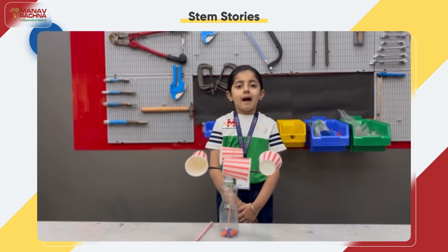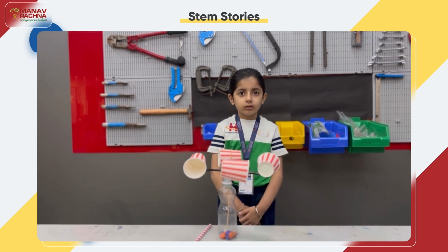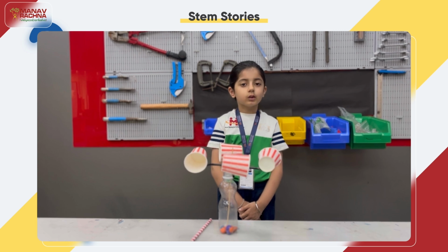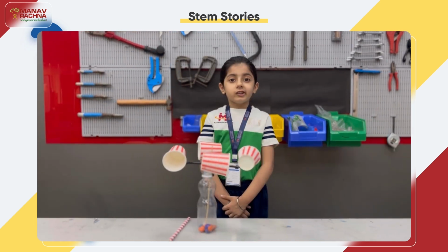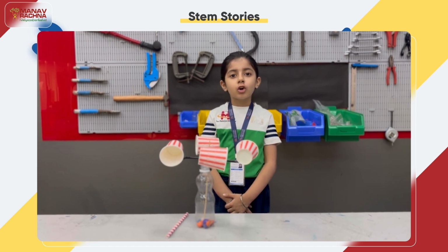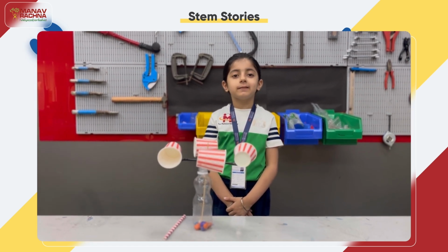Wind power turbines turn wind energy into electricity. This clean energy is good for the environment. Measuring wind speed helps predict the weather, design strong buildings, and plan safe flights.